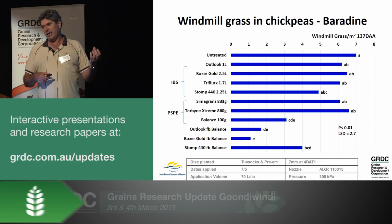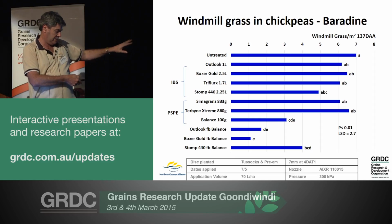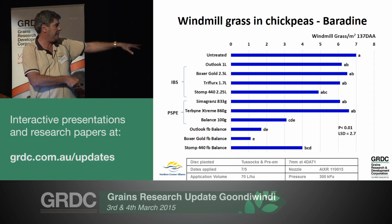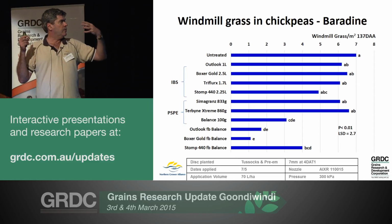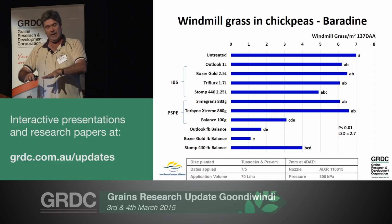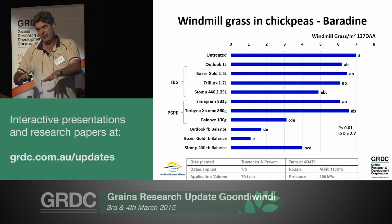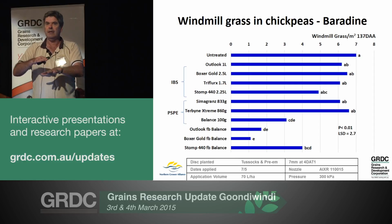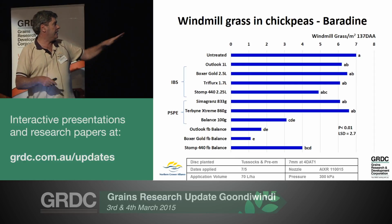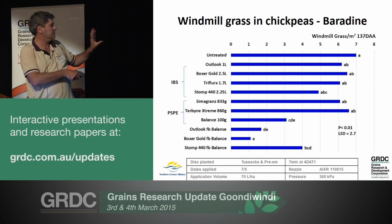When this trial was sprayed, there were tussocks at the site from the previous summer, so it was sprayed in, you probably can't read it, early May. We've put our herbicides down, what I call IBS, incorporated by sowing herbicides. They were sprayed on top of these tussocks. The farmer came in and planted, and then that same day we came back and we put these PSPE treatments of simazine, terbyne or Balance on. In these cases, the Outlook was put on earlier, then followed by Balance. So it wasn't a tank mix, it was followed by it.